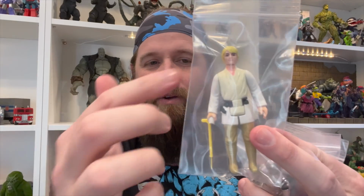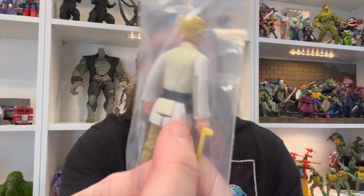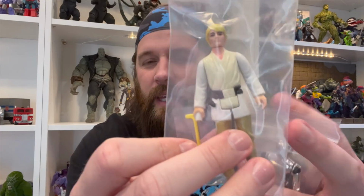Very white clothing everywhere else, great condition. There's no paint chippage on this guy. The only thing, again, is just a little bit of yellowing here in the kind of torso area, which is something we typically see with a lot of these vintage Star Wars.